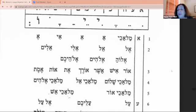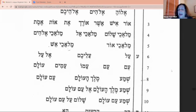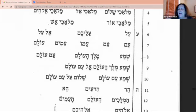And there are some words to practice with the aleph. All of 1 to 5 has aleph words. 6 and all the way down to 10 are the ayin. So let's just look at line 6. It's al. Aleichem. El. Al. Like the airline. Wow. Oh.